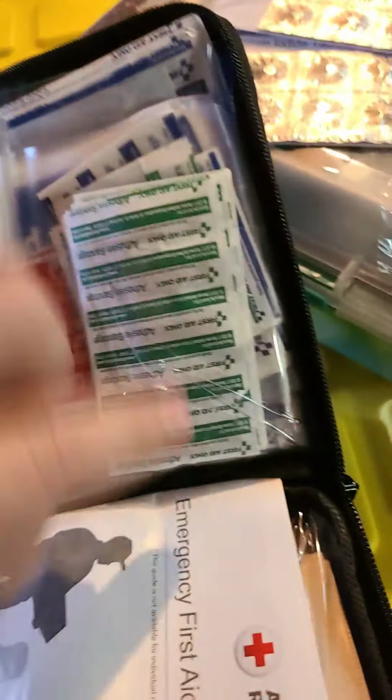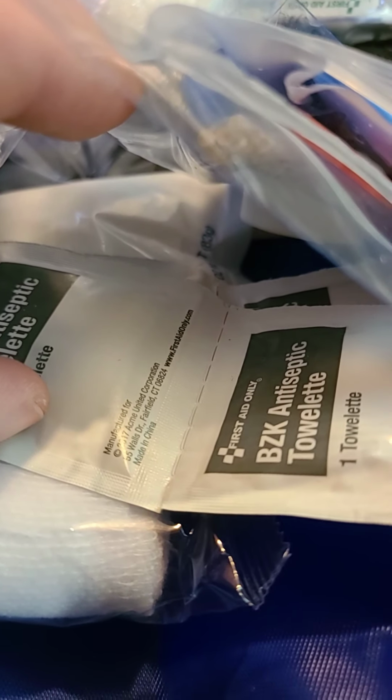And I added a few things. I added some bleed stop. They got assorted gauze, bandages, creams and whatnot, alcohol swabs, pair of gloves, additional creams, alcohol swabs there. Those BZK antiseptic towelettes. I put some more rolled gauze just because I like to have it. They got the scissors and tweezers in there, the Q-tips to apply things. It's a pretty good kit.